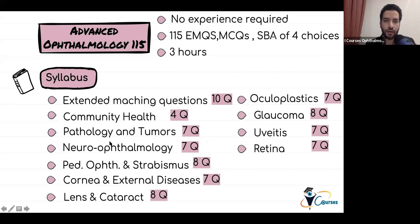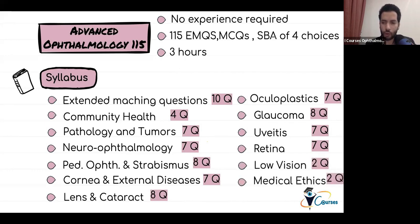And now there is not only the advanced ophthalmology 115, there are other missing topics. The low vision, 2 questions, and the medical ethics are only 2 questions. So low visual rehabilitation and medical professionalism consist of only 2 questions in this exam.